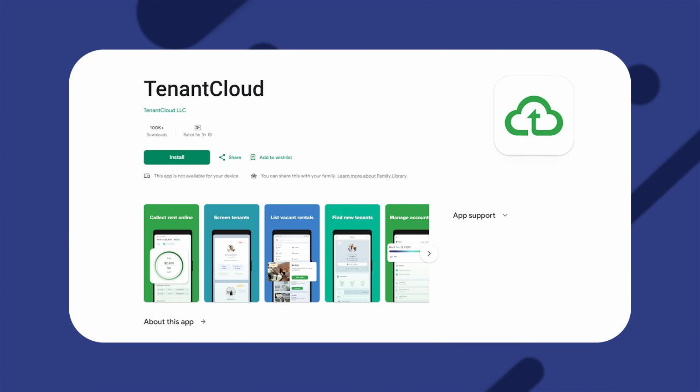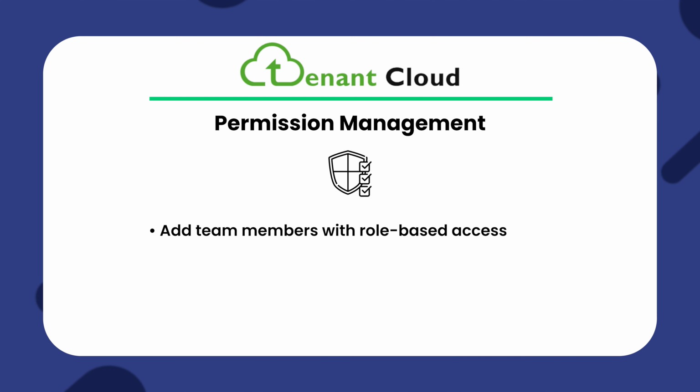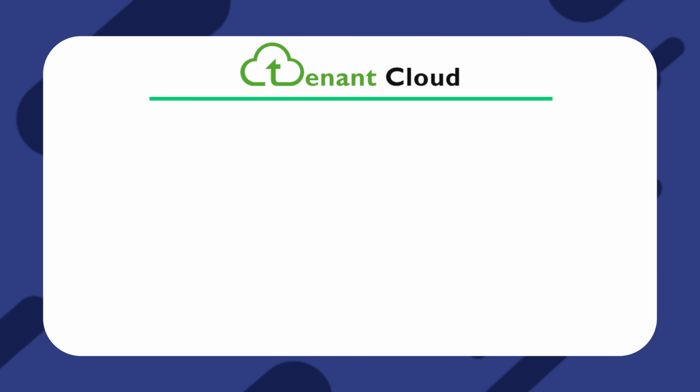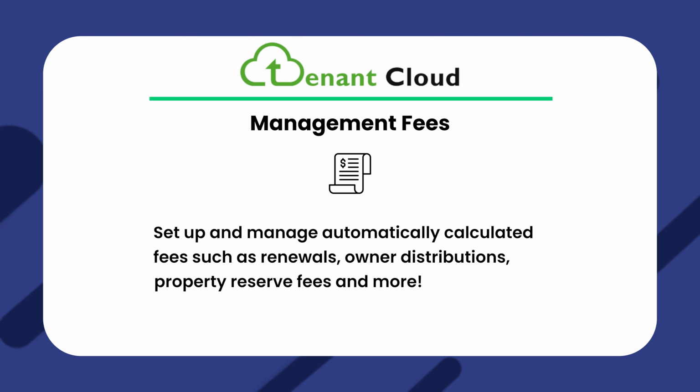Communication. There's no need for a long or awkward phone call when it comes to TenantCloud. They allow you to use their mobile app, TenantCloud Messenger, the property message board, or even the live feed notifications to stay in touch with tenants when needed. Permissions management. Add team members with role-based access to only what they need and built-in activity tracking. Management fees. Set up and manage automatically calculated fees such as renewals, owner distributions, property reserve fees, and more.